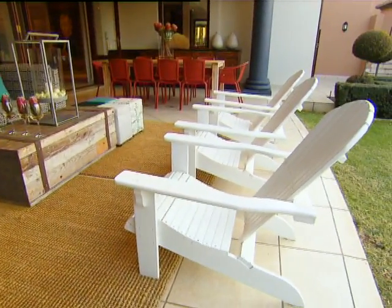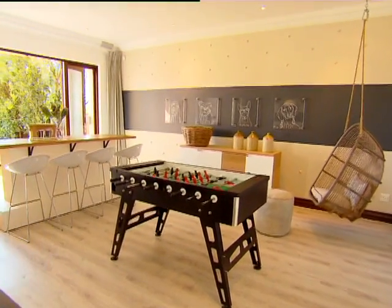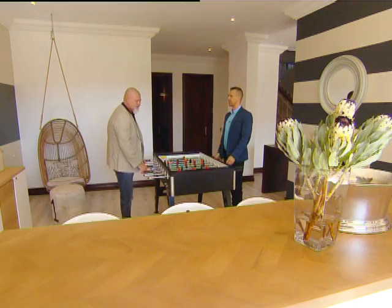Cool. I'm all about the personal items in a home, but I'm a kid at heart, so if I see a foosball table, I'm going to gravitate towards that. Jonathan, be afraid, be very afraid. I'm a good soccer player. Okay, you're talking the smack, we'll see.